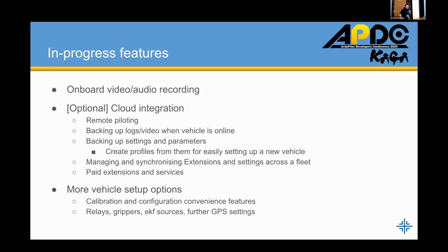Okay, so some in-progress features. We're working on onboard video and audio recording. We are also working on some cloud integration, which will allow remote piloting, which is already working. Yeah, backing up logs and video when the vehicle is online, backing up settings and parameters for creating profiles. So if you lost your vehicle for some reason and you want to set up a new one exactly the same, you can just load everything back.